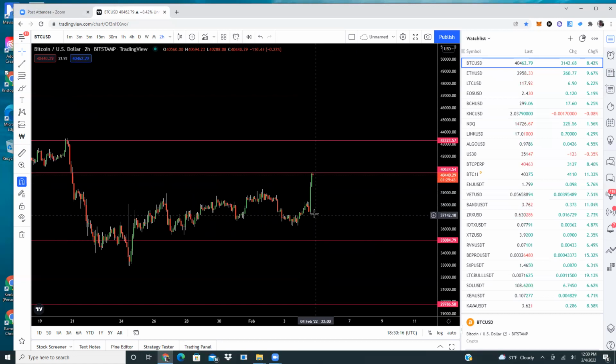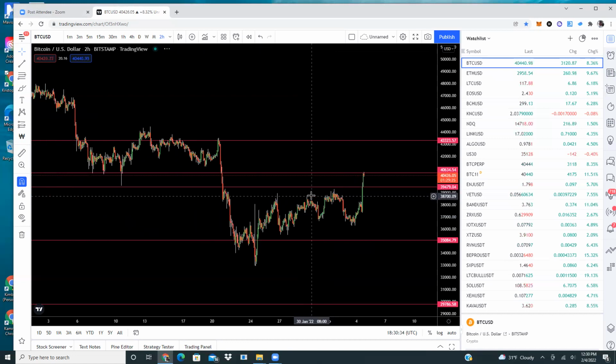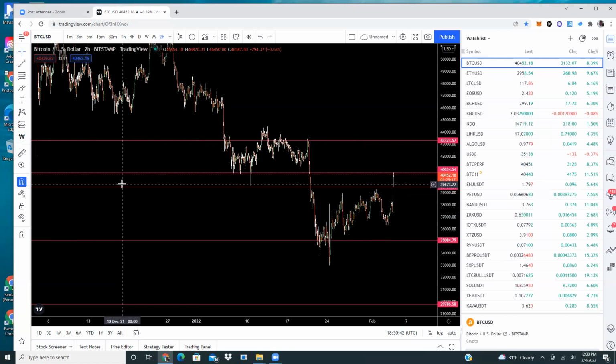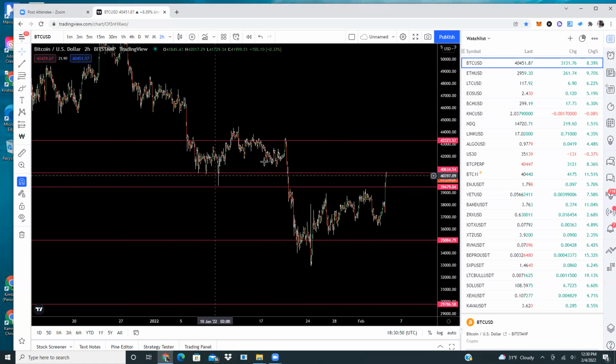So you could do one of two things. Wait for a back test to about this area, or this area might be your area of support. And that's on a 2 hour. Close to previous support right here. So nothing else in that area for quite some time. So right now we're playing off of this area right here.